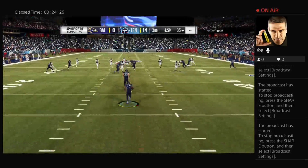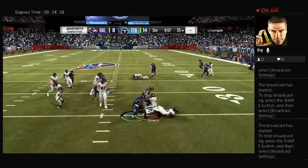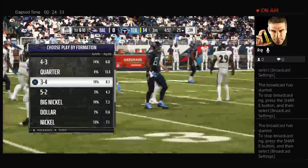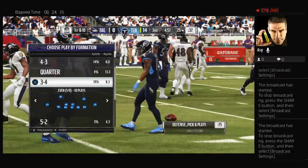This is fielded at the goal line. And not a bad return here. He gets it out to the 25-yard line. Out come the Titans now.